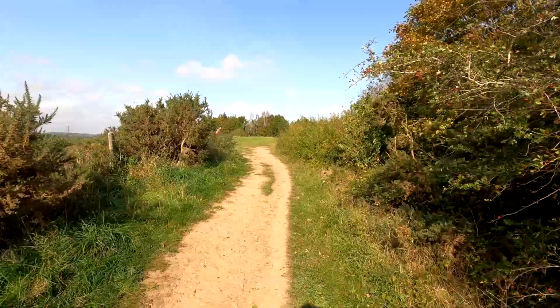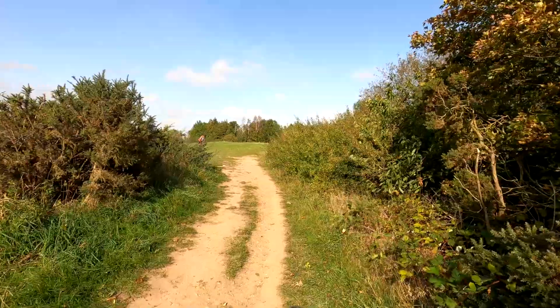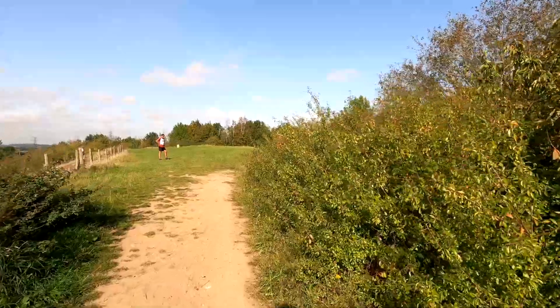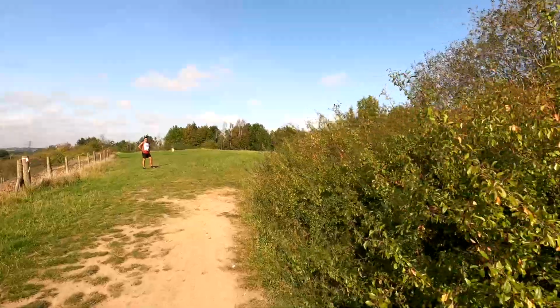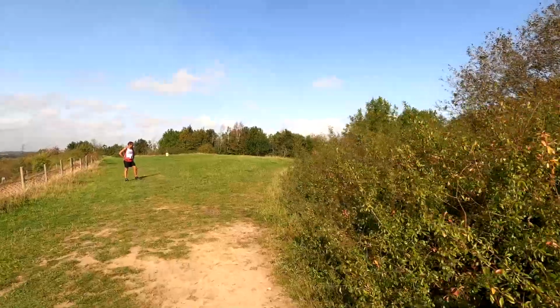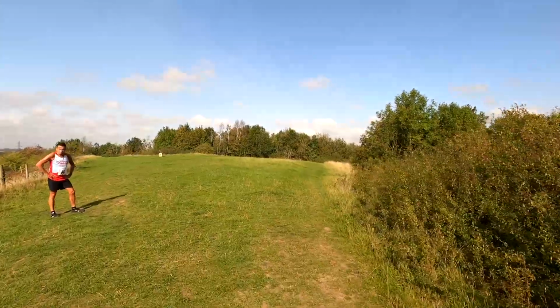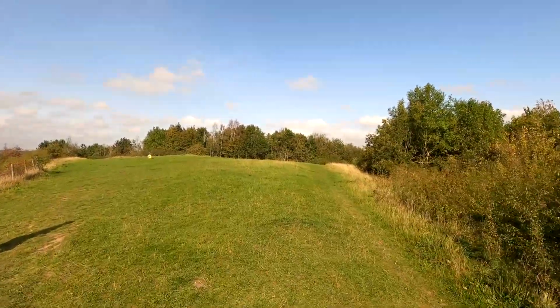And so we're back up on the plateau. And we're going to finish. We'll finish with a final shot of the quarry.